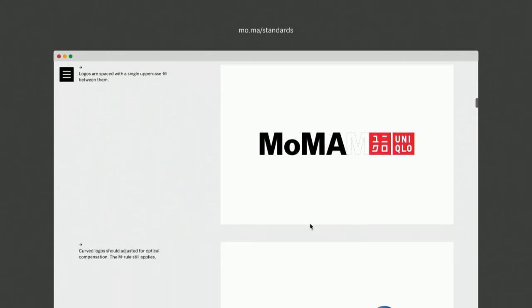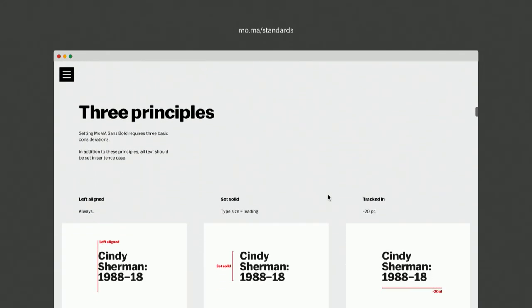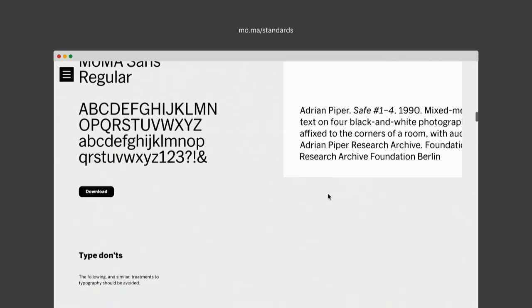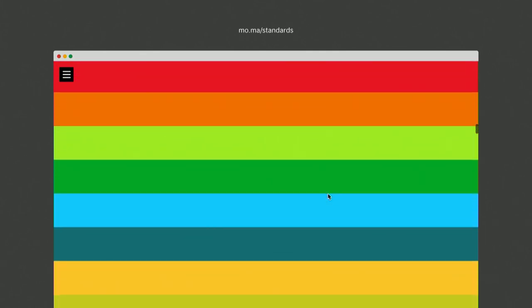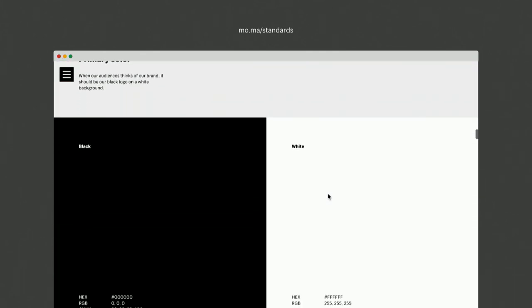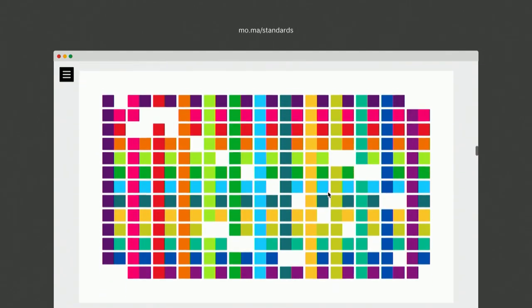This design system has been really great in setting us up, expressing the unified voice of the brand and the institution while allowing the designers the flexibility to express freely through multiple media and surfaces. And most importantly, we can work very efficiently, which is really great.